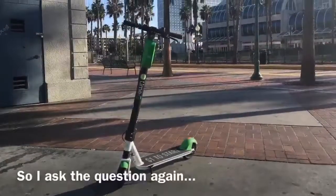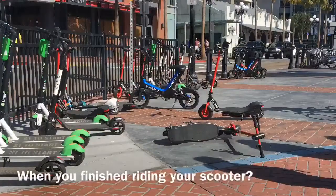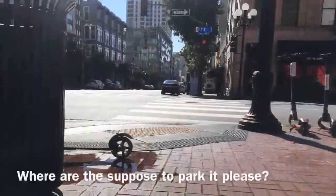So I ask the question again. When you finish riding your scooter, where are you supposed to park it, please?